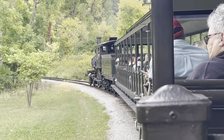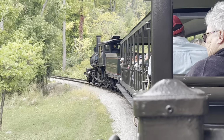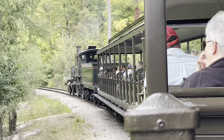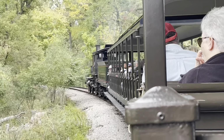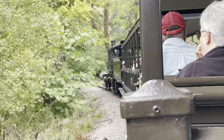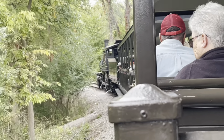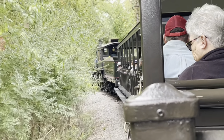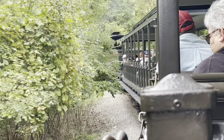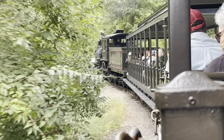A steam locomotive functions on cold water. Coal is fed into a firebox where it reaches really high temperatures. They heat the water in the boiler in front of the locomotive, converting that water eventually to steam. Steam then moves through pipes into pistons that make the wheels run. Sit back and enjoy some of the sounds that you hear from the steam locomotive.